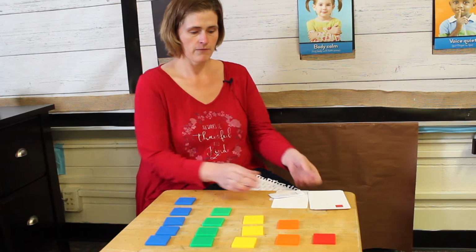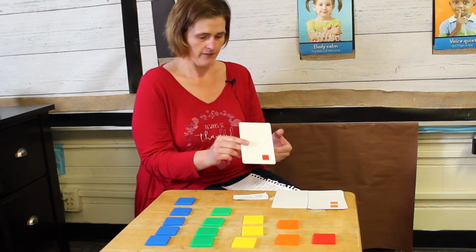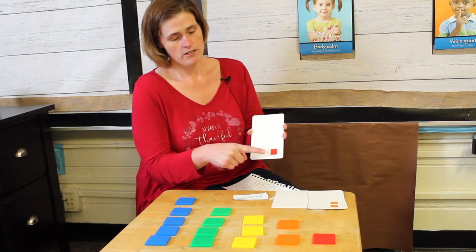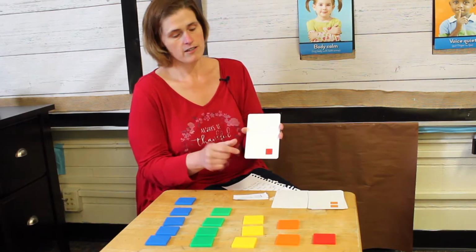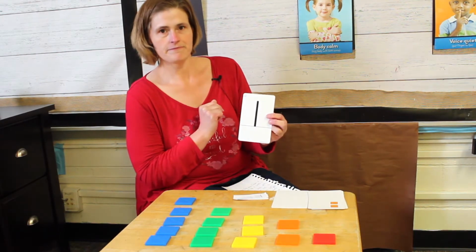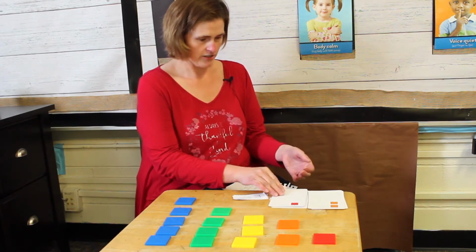So our math lesson today is on identifying numerals, and that means that we are going to learn to count objects and then associate them with a written number. Like here, when we look at our card, we have our cards, and on the back they have counters. So we can see there's one red square, and if you flip it over, you can see our number 1. So we're going to practice that today with our different cards.